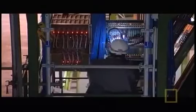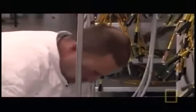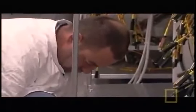But we expect that by the end of this year we'll be in good shape and everything here will be finished, and that means we'll be able to operate the whole system.